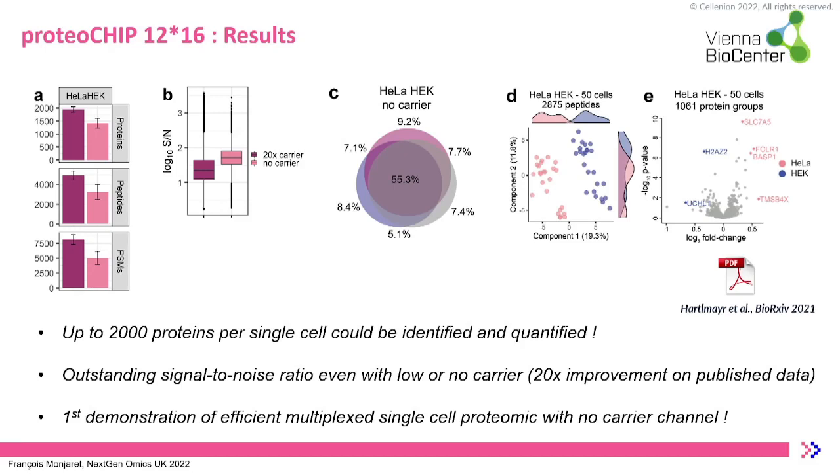And then you switch to a more familiar representation for transcriptomics people. That's a kind of t-SNE representation, and you will have the cluster of HeLa cells and the cluster of HEK cells, which are actually two different types of cells. And you can have a volcano plot as well, showing proteins differentially expressed in HEK cells or HeLa cells. So that's basically all the information you can gather from proteins. All the strategies you have for transcriptomics, you can apply to proteomics data analysis.